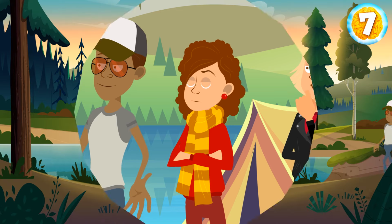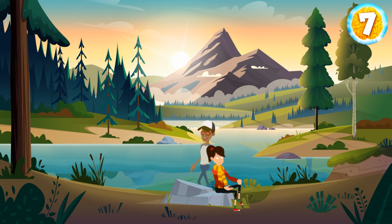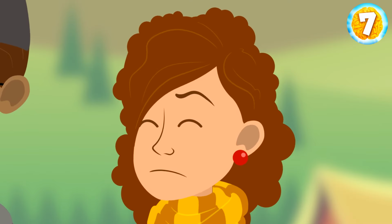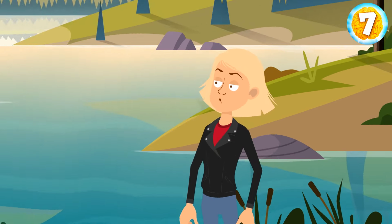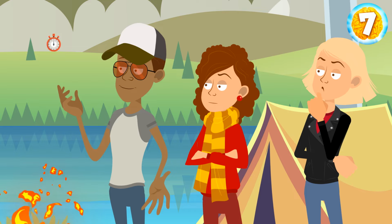Benjamin said, "I was walking nearby and saw a girl sitting by the lake, but I didn't do anything to her." Genevieve said she hadn't even seen the girl or her mother. And Victoria said she hadn't seen them either, but she heard someone screaming. Who should the officers arrest?